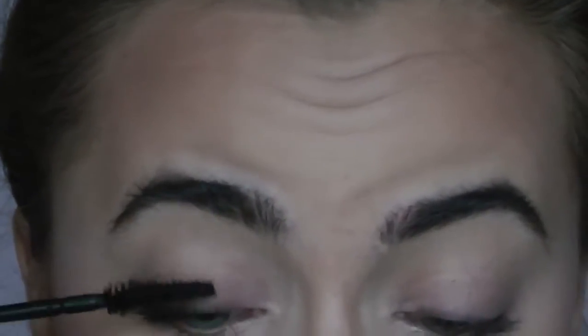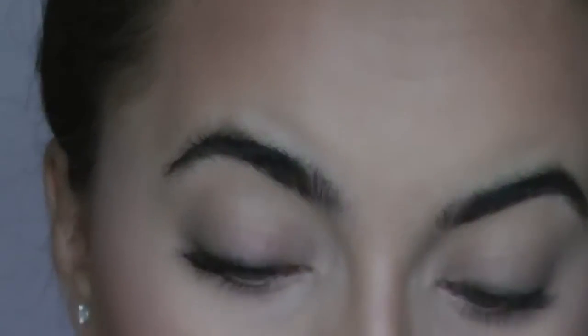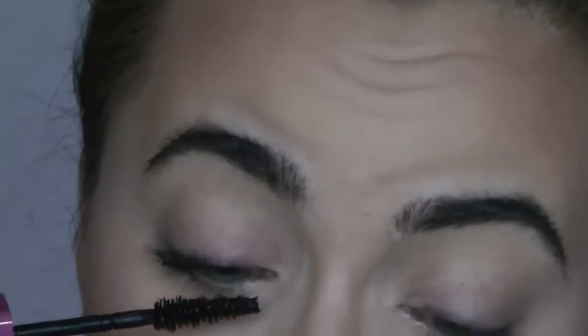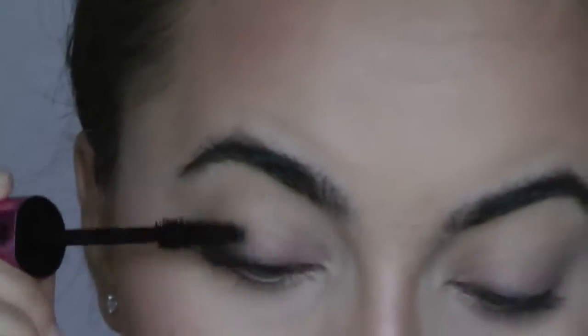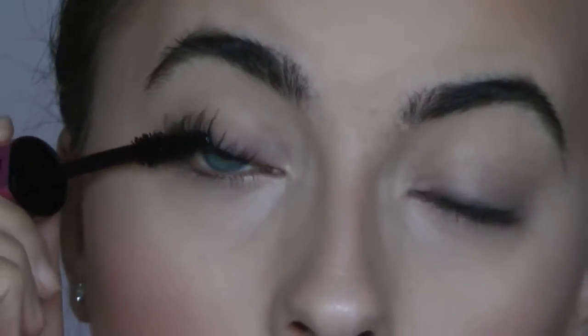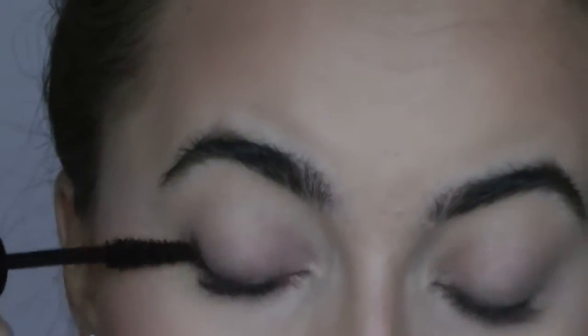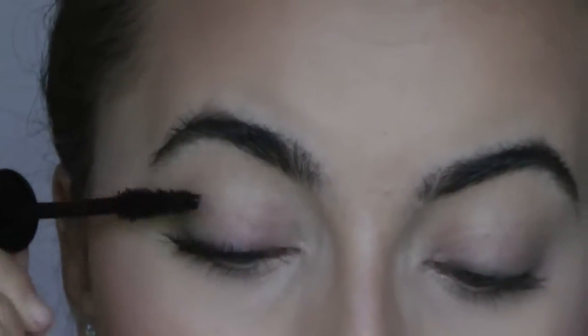When I apply this, the first thing I do is I go to the roots of the lashes and I start to brush it but wiggle it at the bottom, and that way it makes my roots a little thicker than the top. And once I wiggle it, I then brush it up really quickly. I do the same thing on the outer part of my eyelashes, and because it's thicker on the inner part, it gives the illusion that my lashes are longer on the side and gives me that wispy, winged look that people always try to achieve. And then I do the same thing on the other eye.